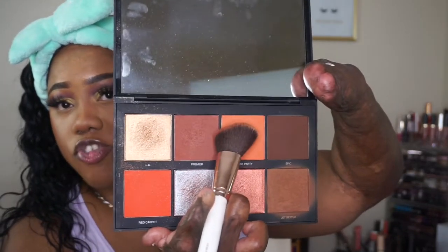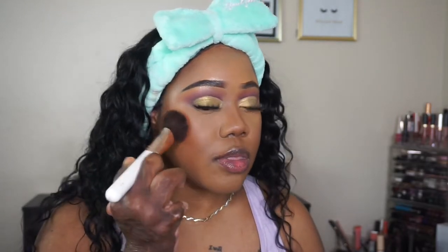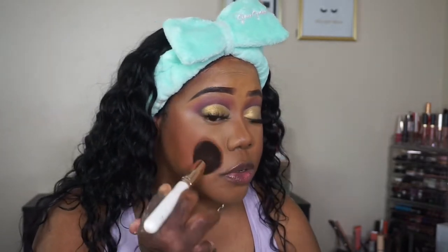And I haven't really been highlighting and blushing too often, but I'm gonna use a blush today. I don't think I'm gonna do a highlighter. So to blush, I'm going to use this orange shade right here, which is called After Party. And it has a little bit of shimmer to it. And I'm using very little so you won't see it too much because I don't want it to stand out too much.